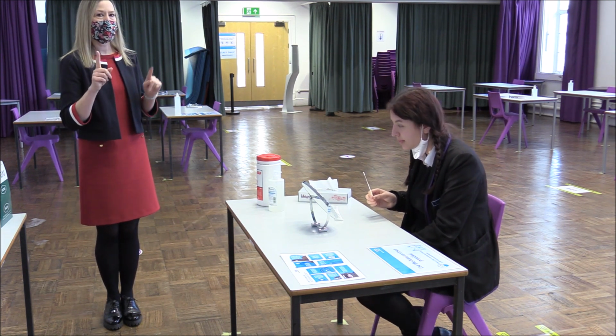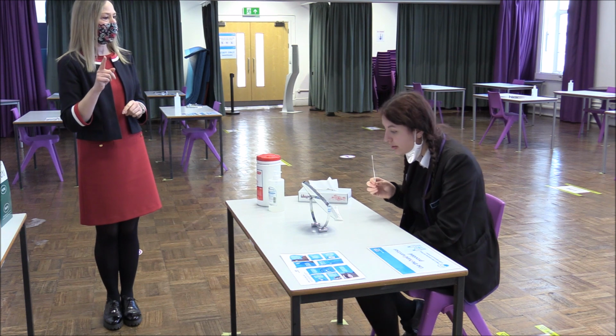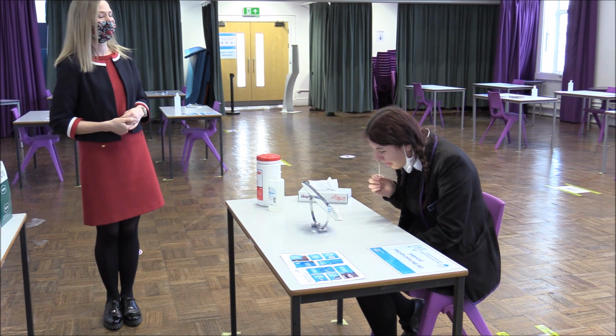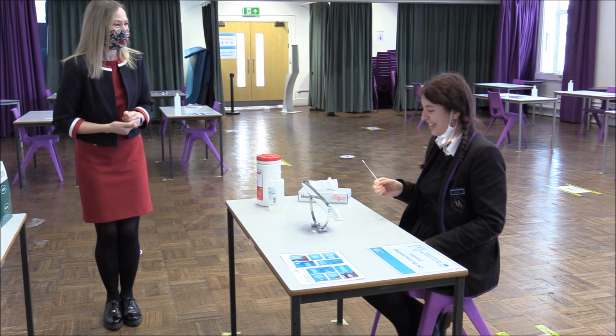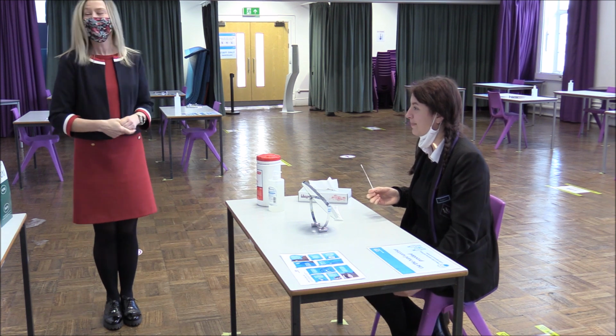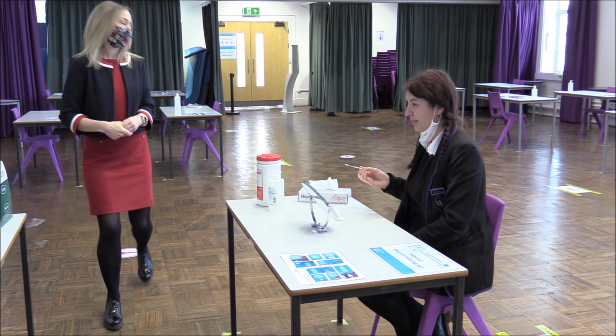Now, we've done the first test, so with the same swab, it's now the second test, which is Isabel's favourite, which is the one that's going to go up your nose. Okay, so that's going to go up your nose a few times, so you twizzle it around a few times, don't you? And then we are ready for the next step.